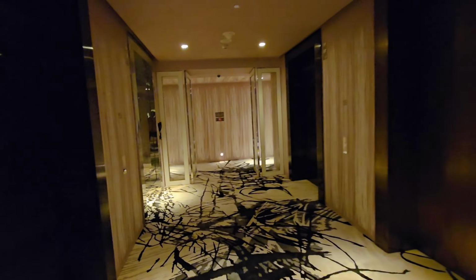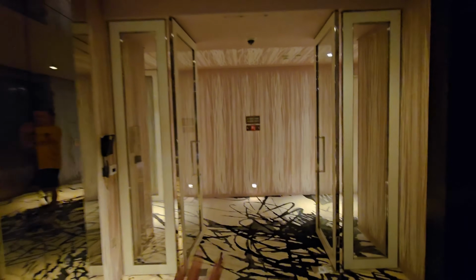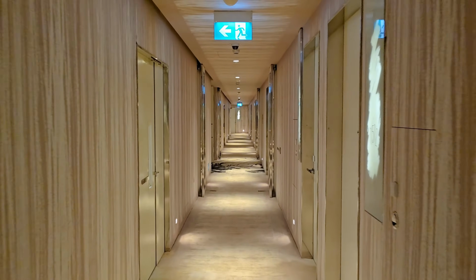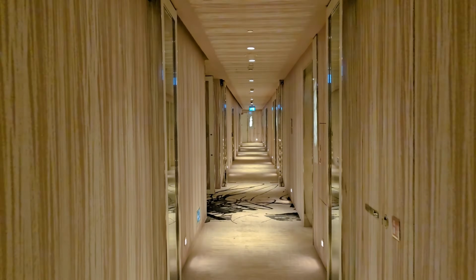I like the vibe up here. They smell really clean and fresh. Interesting carpet. I love that the fire doors are glass so you can see through them. And then this is the guest room hallways. No ice here. You do have to request ice and they'll bring it to you.